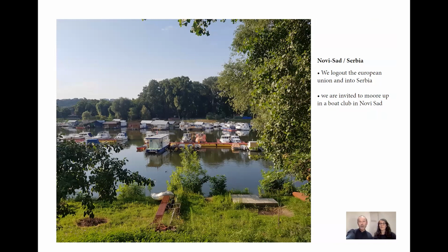We're invited to moor up in a boat club. Again, we came in, just asked around, and found a lovely boat club. They said, yes, you can stay here. So we stayed in this boat club for a couple of days or a week. It was nice.